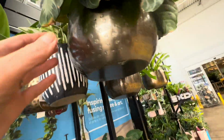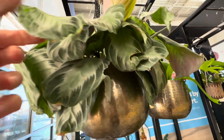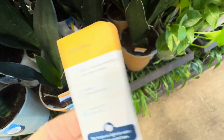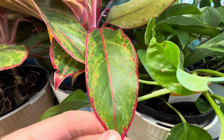They also have Marantas planted in the hanging pots, which have these beautiful variegated leaves and are interestingly known as prayer plants because of their tendency to droop or pray at night. They have pre-planted Aglaonema, which is $15.98. This is a plant that I enjoy having myself and find quite easy to care for.